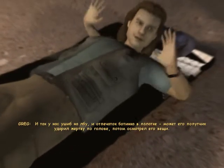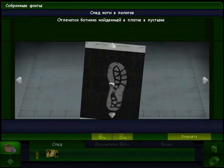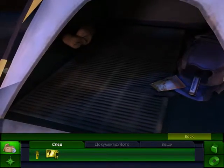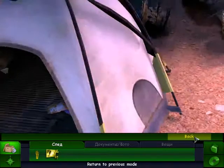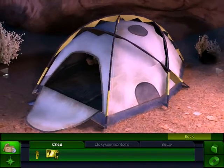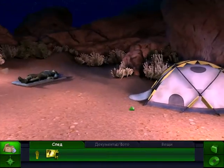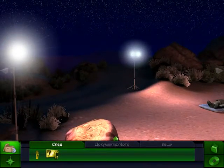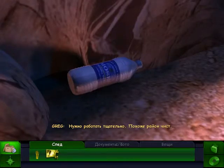So we have a bruise on the forehead and a boot print in the tent. Maybe a fellow camper whacked the Vic upside the head, then rifled through his gear. Way to be thorough. Looks like the area's clean.